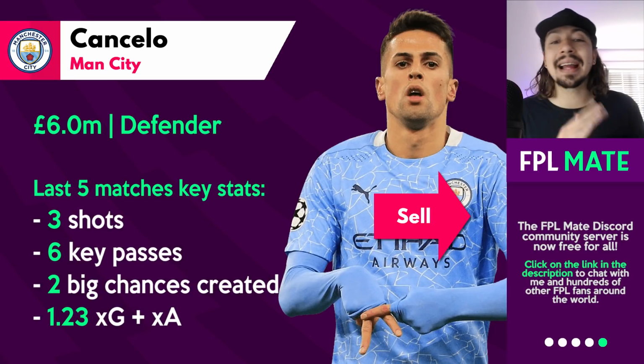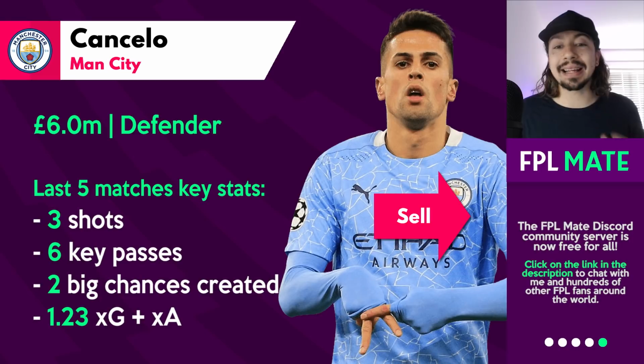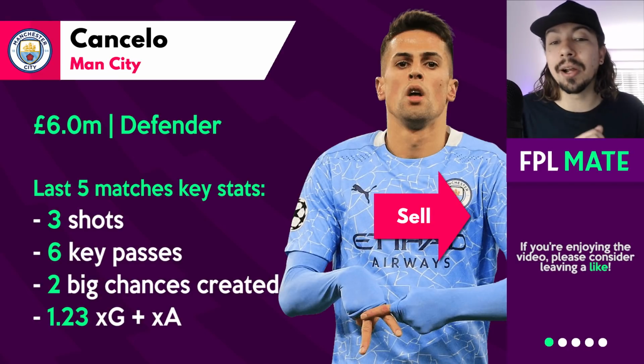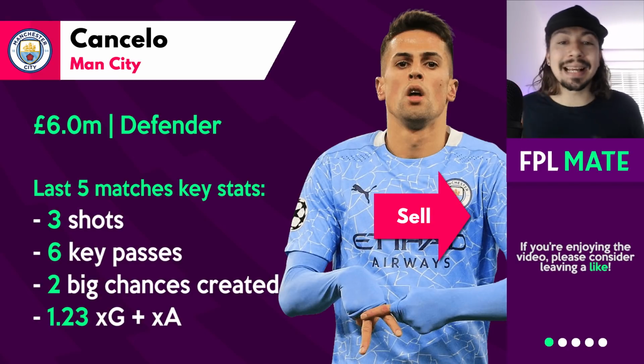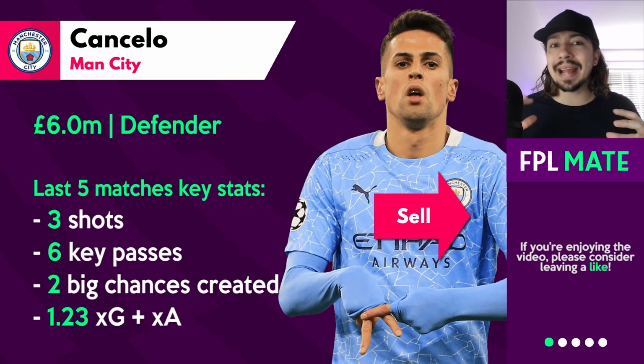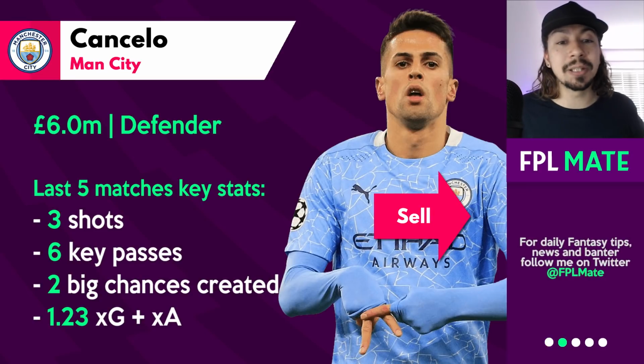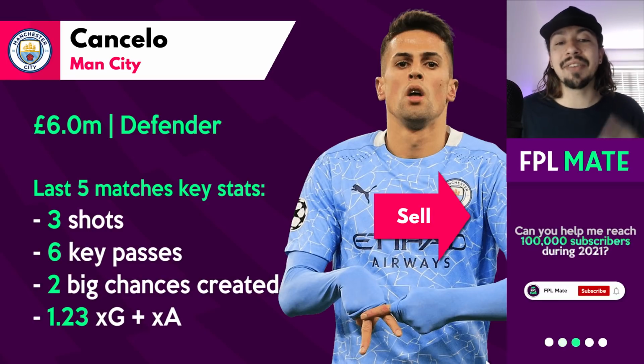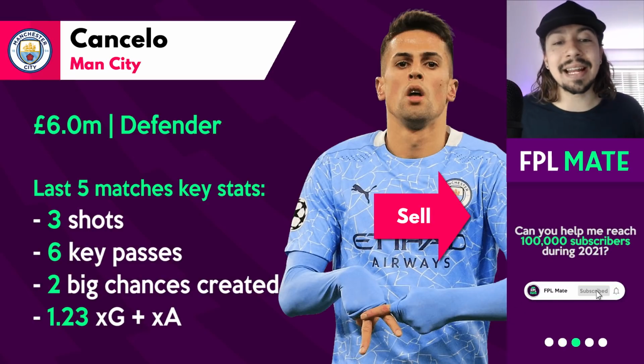So for example, with Ake and Laporte both back in competition for those centre-back positions, Diaz and Stones aren't nearly safe. And the reason I picked out Cancelo is because previously he'd been playing a lot as a left back. I think that time has ended a little bit, which takes away a lot of opportunities for Cancelo to play. Pep's been preferring Mendy and Zinchenko at left back. So it's maybe a bit harsh me picking out Cancelo here, but of the City defenders, I do think he's one of the safer sells.